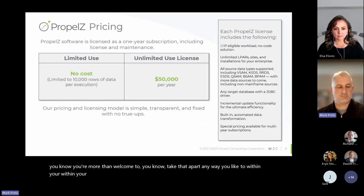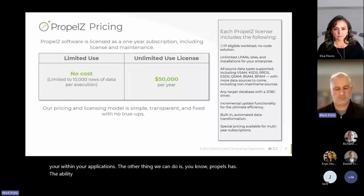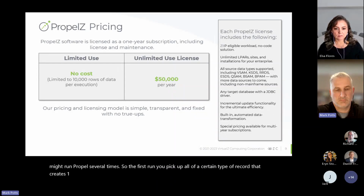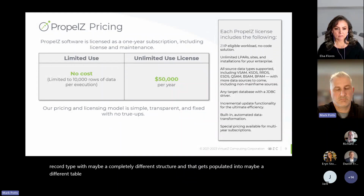The other thing we can do is, PropelZ has the ability to limit what it processes by key. So you might have, let's say, a VSAM file on your mainframe where the different record types are defined with different types of keys. In that case, you might run PropelZ several times. The first run, you pick up all of a certain type of record, that creates one table, and they get populated there. The next time you run it, you pick up a different record type with maybe a completely different structure, and that gets populated into maybe a different table. So, a lot of flexibility there.